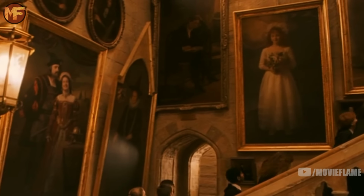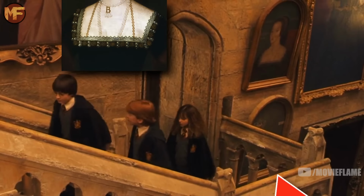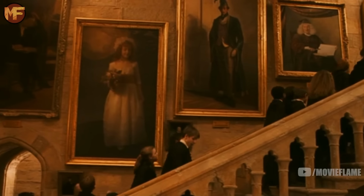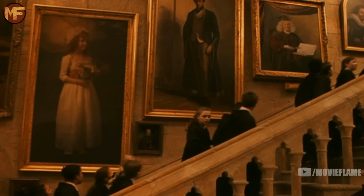The many moving portraits are based on a special kind of magic, and their intelligence depends not on the skill of the painter, but on the power of the wizard painted. You can see a portrait of Anne Boleyn, the Queen Consort of England and the second wife of King Henry VIII. Most of the other portraits depict producers, crew members, and even their families.